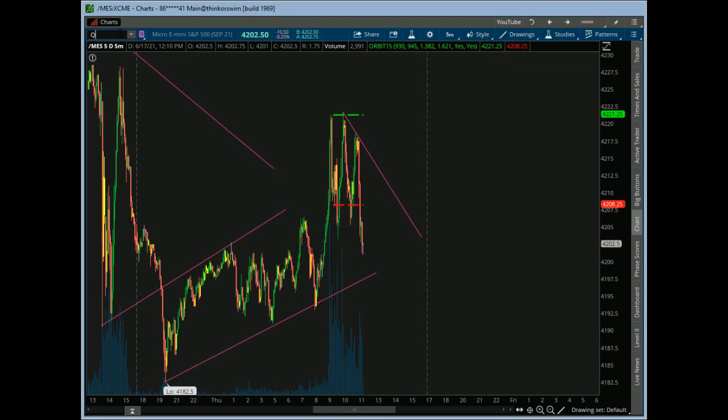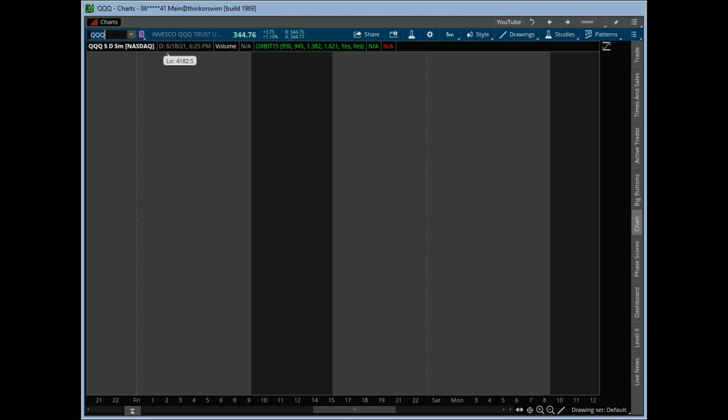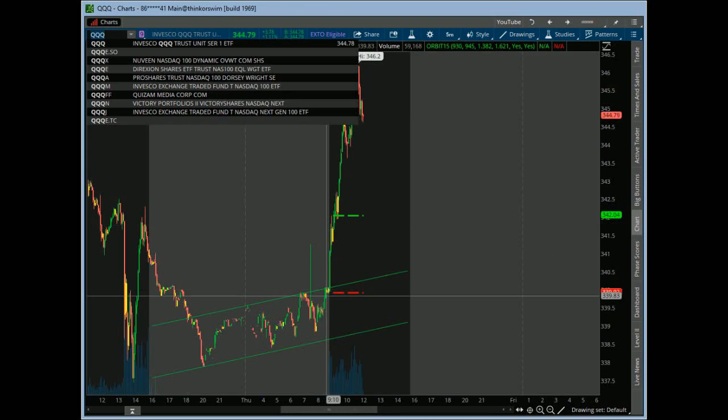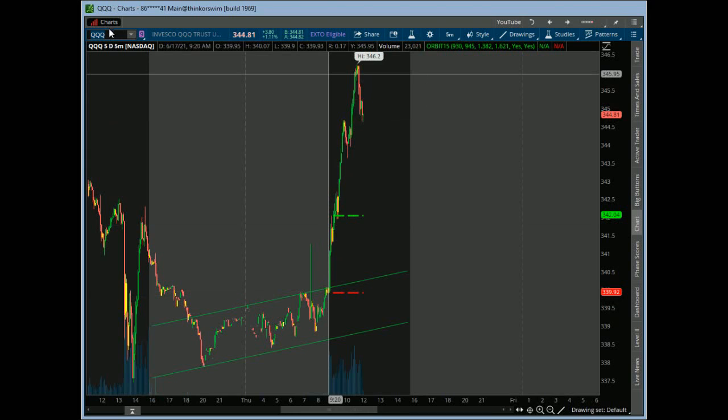The Qs, our go-to list, has just been on fire today. I mean, just a really big push out here. It was looking like a bear flag this morning. It ended up taking out the channel and working its way up.